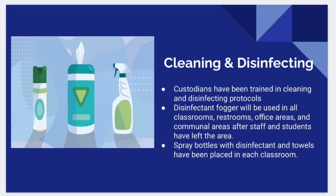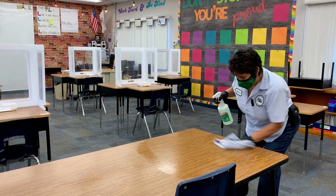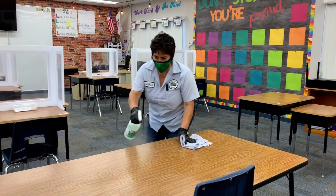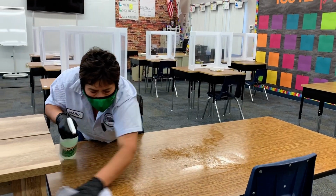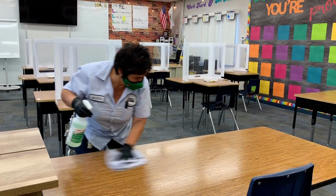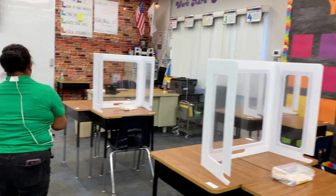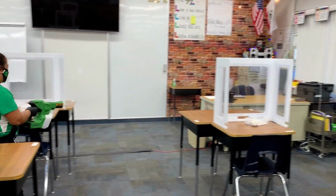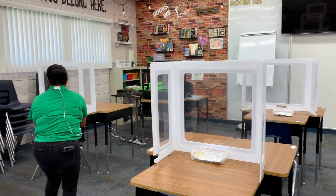Now let's discuss what cleaning and disinfecting will look like throughout the school day. Custodians have been trained in cleaning and disinfecting protocols. A disinfectant fogger will be used in all classrooms, restrooms, office areas, and communal areas after staff and students have left the area. In addition, spray bottles with disinfectant and towels have been placed in each classroom.